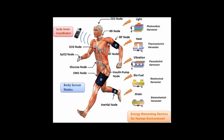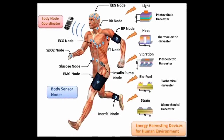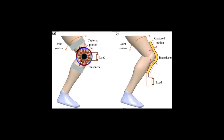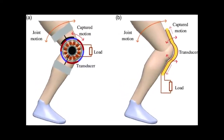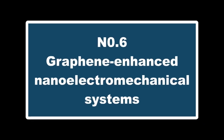This technology is in development and close to achieving a conversion efficiency near the theoretical limit of 10 micro per device. An international patent has been filed, and the researchers are keen to engage with industry about deploying their innovation for specific applications. Number 6.